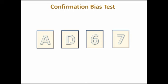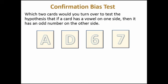So independent events. And then the 6 and the 7 that we're seeing right now have either an A or a D. And same thing, they could both be A's, they could both be D's. One could be an A and one could be a D. So those are the cards that we're going to be dealing with. Okay, now which 2 cards would you turn over to test the hypothesis that if a card has a vowel on one side, then it has an odd number on the other side? If a card has a vowel on one side, then it has an odd number on the other side.